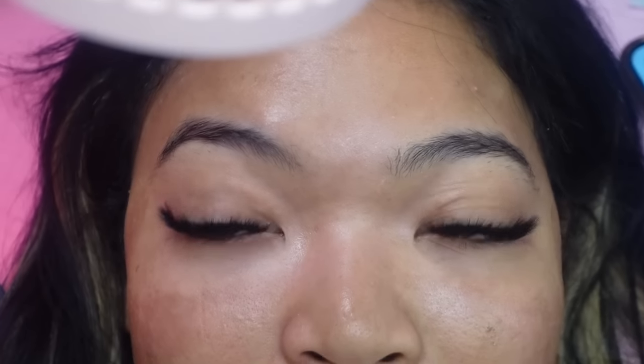Okay, it's giving cat eye. It's not bad. That's giving that cute, real sharp cat eye. Yeah, this is cute. Oh, this is really cute. Let me see. Oh yeah, she's fierce. Let me see. Is it giving like a sharp cat eye? Yes. Oh my god, I love it!